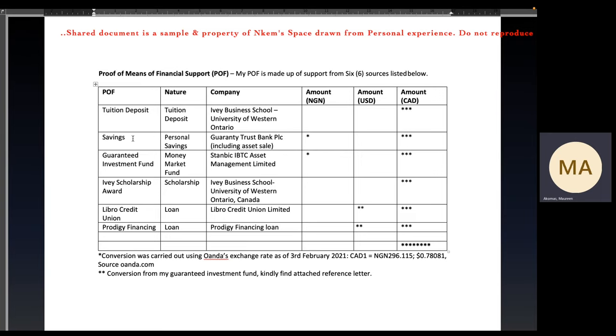On my second proof of funds, I have my savings, which is my personal savings. It was in Guaranteed Trust Bank at the time. And if you have sold any assets to make up your savings, you should indicate right here that you are going to be including asset sale, so that the agent already knows, okay, this is where that asset sale comes in, your savings, and it goes directly to where it is. At this time, I didn't sell any assets. So I wrote the amount in Nigerian Naira and the equivalent in Canadian dollars.